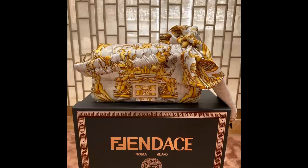When I woke up this morning, I was going to go to the Versace store first and just see what they had. And I wasn't 100% planning on getting this. My Fendi SA had the white silk baguette and I didn't really like the white one. I have my Chanel Coco handle already in the iridescent blue, like a very light blue. And then I have my white Birkin. So I wanted a darker bag.